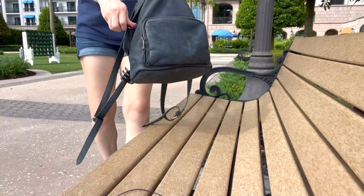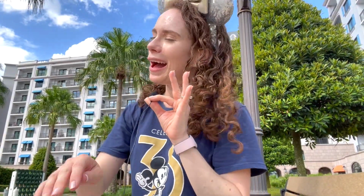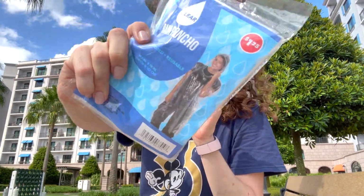Oh, and do not buy a poncho at Disney World. Absolutely do not. Go over to your dollar store and get one for $1, or rather $1.25 nowadays, instead of the really expensive ones that'll show up in the gift shops when it starts raining.